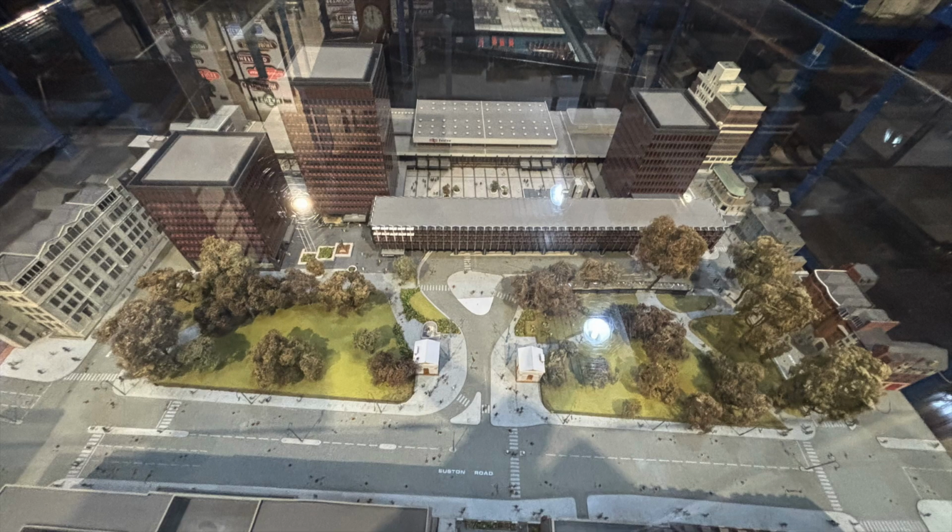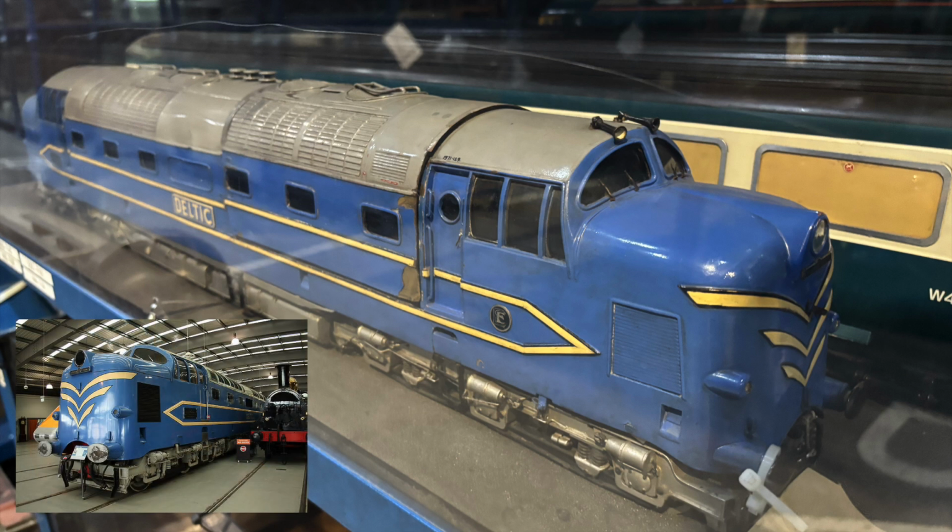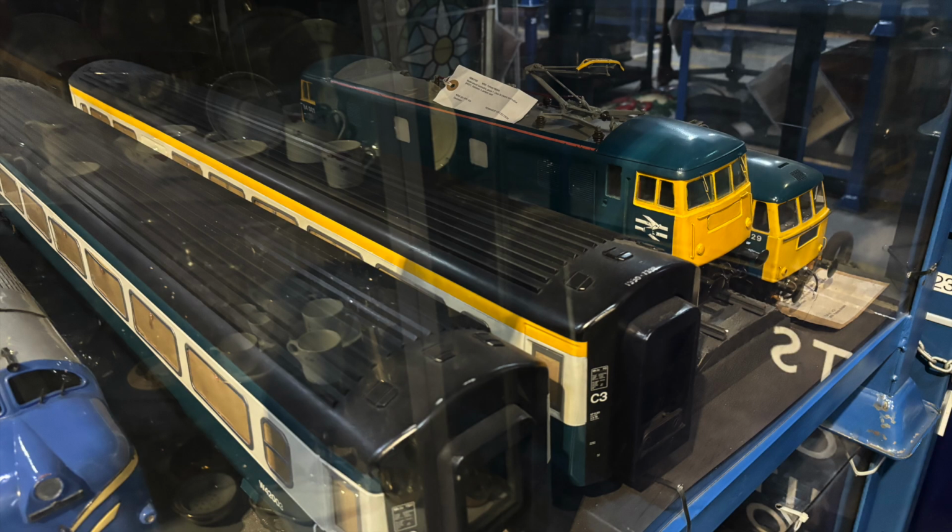Then I saw a model of the 1960s rebuild of Euston Station, which, of course, is bad, but it was still quite cool seeing that. And then I saw a model of DP1, the Deltic prototype, which is actually part of the NRM's collection, but is actually at Locomotion at Shildon and not at York. And beside it were some models of what I think are Mark III coaches and Class 86s.